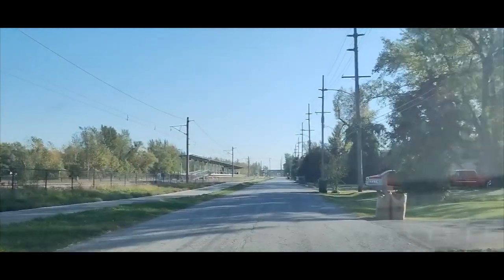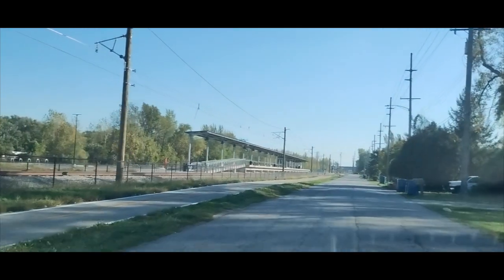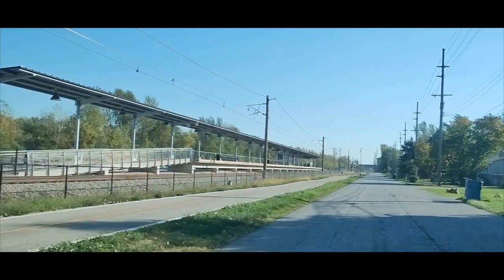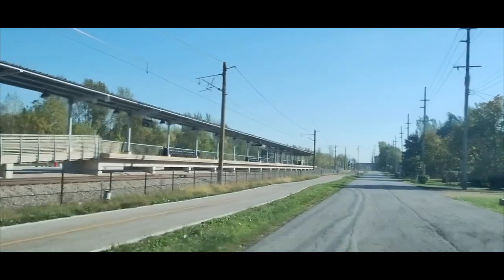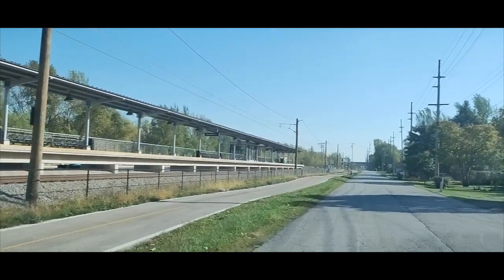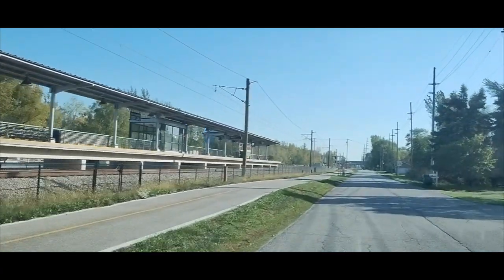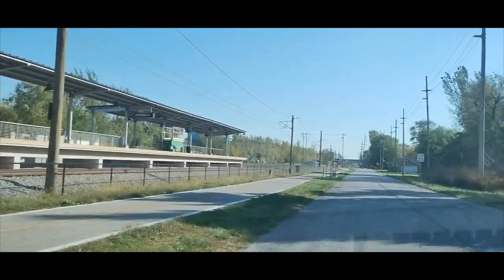And there, South Hammond Station, right here. I believe the last time I drove by it was kind of looking very bare bones. But now it looks like it's complete. Got the South Hammond signage up, Chicago, Dyer. Actually happening, y'all. It's actually happening, guys.